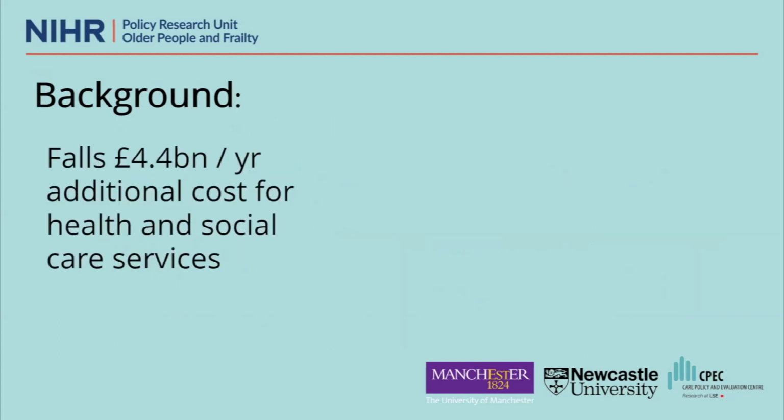So a bit of background, we know that falls are a really important issue in health and social care. It's estimated they cost £4.4 billion a year in additional costs for health and social care services. And we know that older age and frailty are the biggest predictors of falls and fall risk, but we also know that having dementia makes you 2 times more likely to fall and 4 times more likely to have a recurrent fall. And some of the reasons for that are universal across older age, but some of them are more relevant for people with dementia.